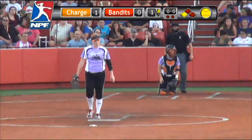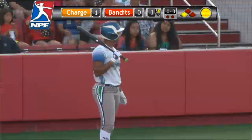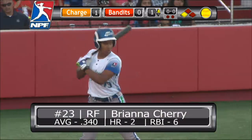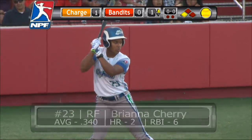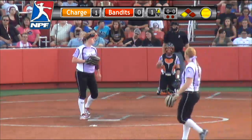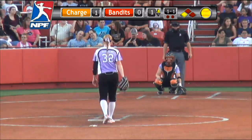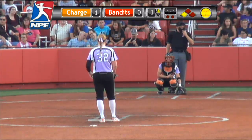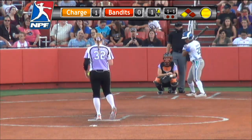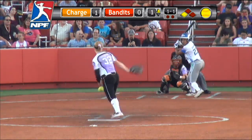So the Bandits are playing it pretty much straight away with the runner on third and nobody out. They have not really drawn the infield in that much. They don't want to end up leading to a bigger inning, especially with the powerful Cherry as you look at her numbers. Cherry was 0 for 2 with a strikeout against Abbott last night in the game. That .340 puts her right up there amongst the league leaders in hits. She is 6th in the league in hitting with that mark.